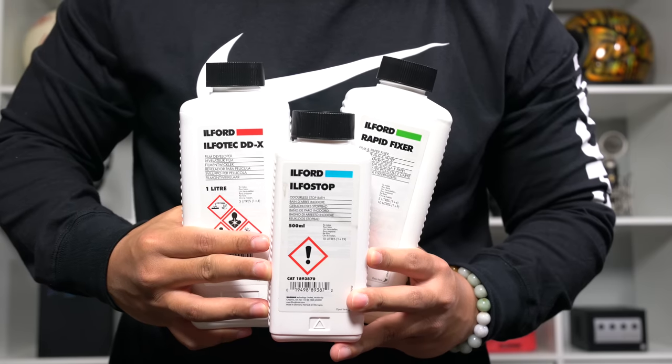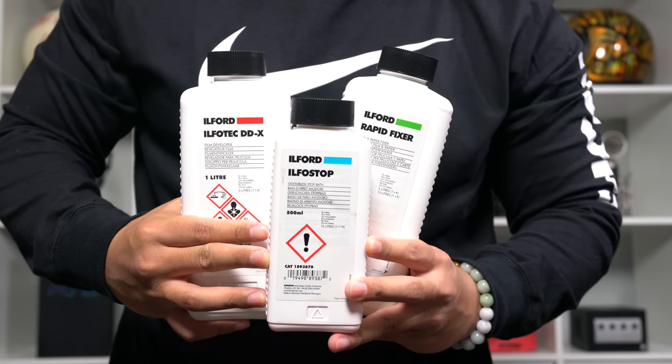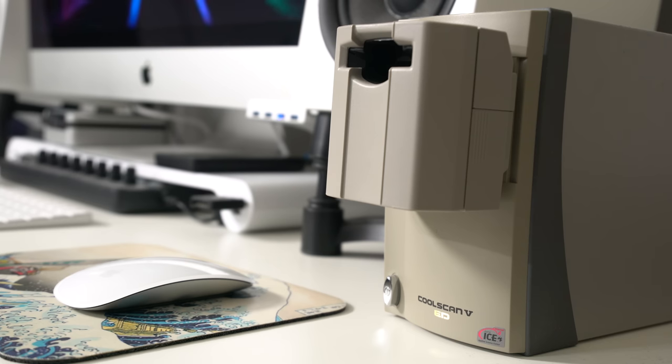In post, these film stocks were developed using the same chemicals and the same developing process. They were also scanned with the same scanner and the same scanning process. All of the photos that you're about to see are as scanned and unedited.